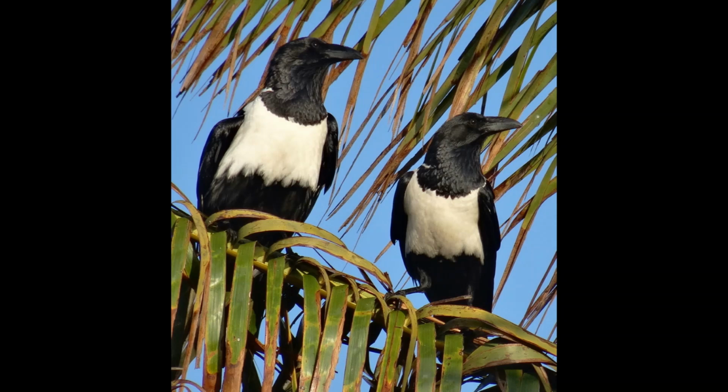As the name suggests, its glossy black head and neck are interrupted by a large area of white feathers from the shoulders down to the lower breast. The tail, bill, and wings are also black.